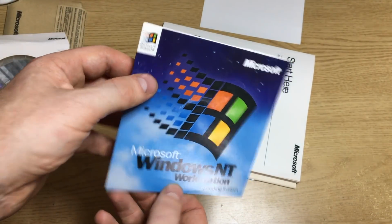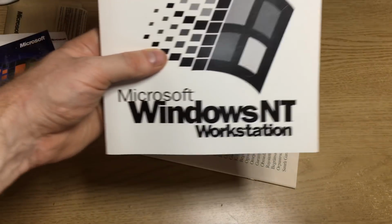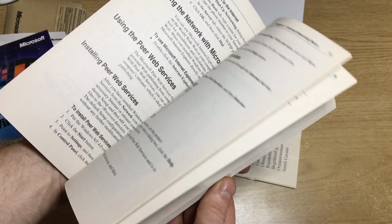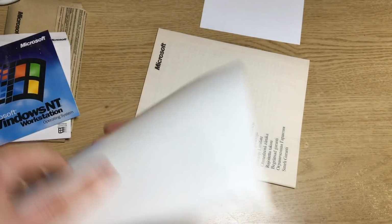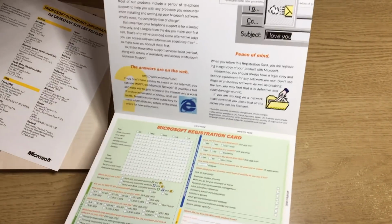The operating system disk itself. Oh yes, with the key. Not the key, because no use anymore really. Microsoft Windows NT Workstation. Start here. The old book, which you don't get anymore, unfortunately. Because, yeah, handy to have these sort of things. And usual stuff, limited warranty, subsidiary information, help us to help you. Yes, register now so we can send you loads of crap about stuff you don't care about. There we go. And piece of paper.